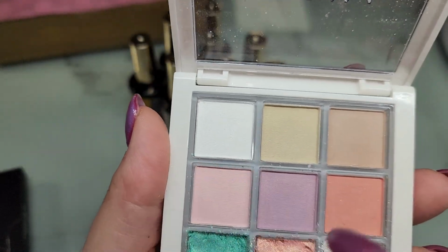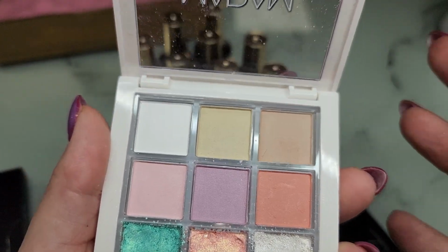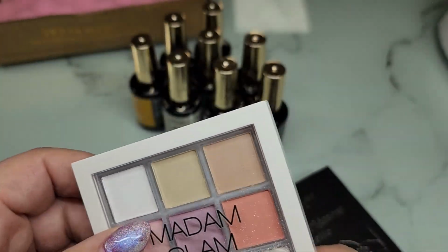And then we have your white to do your baby boomer. If you guys want to see a dedicated video on these pressed pigment powders, let me know and I will do that.